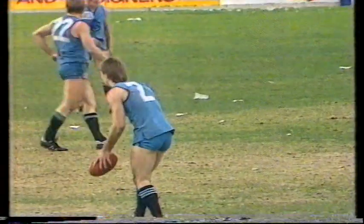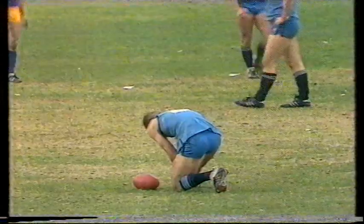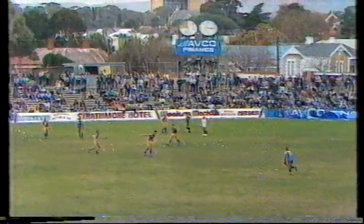Well, every picture tells a story. What a superbly judged leap. And I think it was well set up by that penetrating kick. That's the perfect kick. The leap, and from behind your opponent can't fly.